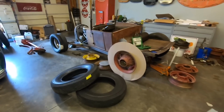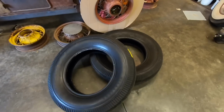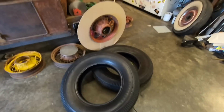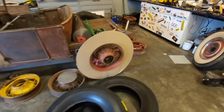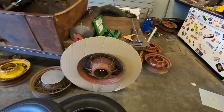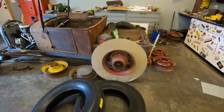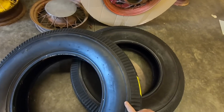Well, I found a lot of really cool stuff at the Stones River Region AACA swap meet in Nashville. But I was super excited to find these tires. These will be going on the back of the BLT here. And as you can see here, I've got some cardboard cutouts right here, just kind of getting an idea of the diameter tire that I want to run on the back of the car. And that's the size, just going through the catalog that I picked out from Coker Tire.